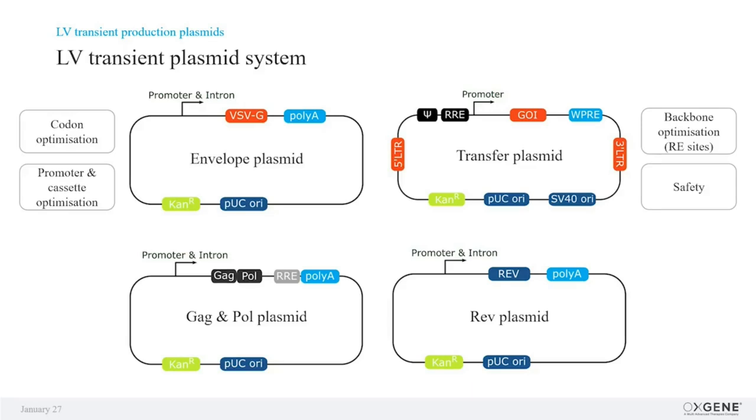Here is an illustration of our transient lentivirus system. It is a third-generation system with the various functions split into four different plasmids. First, we have the envelope plasmid encoding the VSV-G gene, which has been codon optimized and is driven by a specific promoter intron with improved expression characteristics. Second, we have the transfer plasmid encoding the therapeutic gene cassette, flanked by long terminal repeats. As with other third-generation systems, it is replication incompetent and self-inactivating, making it relatively safe.